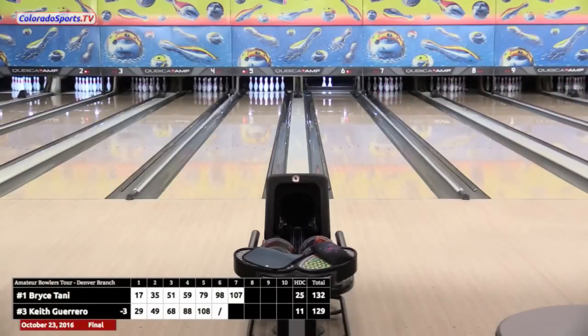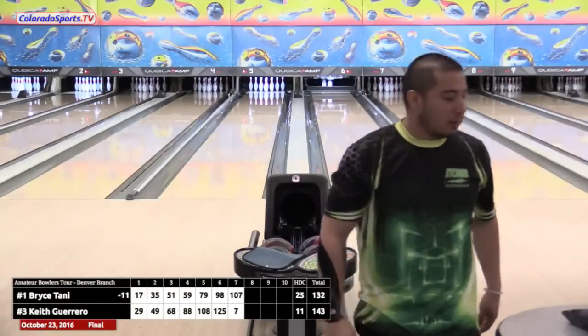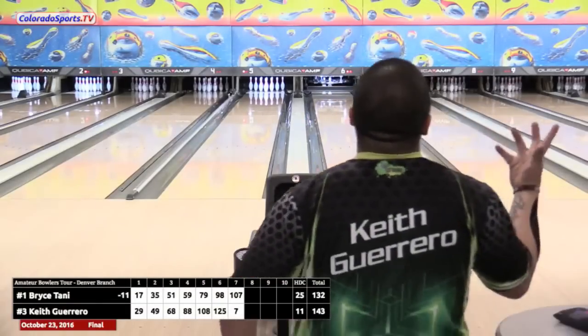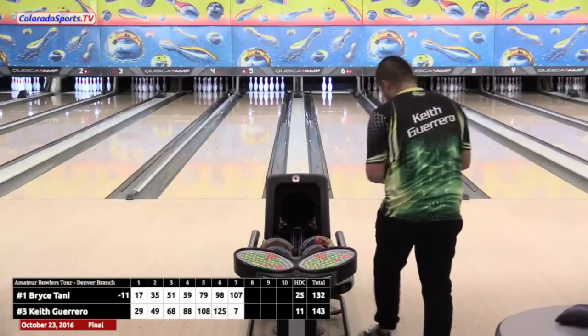Oh boy, horrible shot. Lucky he got that 10 out. Yeah, he didn't like it at all. Just wheeled it. 1-2-8. Gives him 125 in the sixth. 14 pin match if he spares here. Yeah, it's still anybody's game.